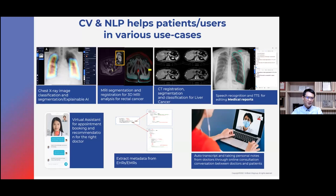from X-ray imaging classification and segmentation that you can see, as well as we apply explainable AI where we generate the heat map and also the border where the damage on the lung is, so that the doctor can understand why the AI identified the problem.